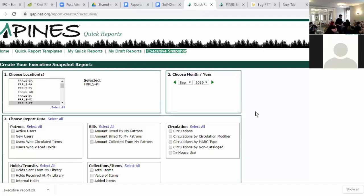The quick reports interface, how much does it really communicate with the existing reporting? Entirely. As if it's a layer on top. But as far as the interface itself goes, you're looking at something that's different.